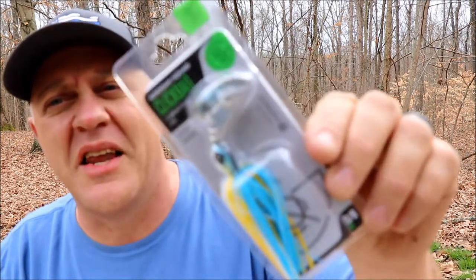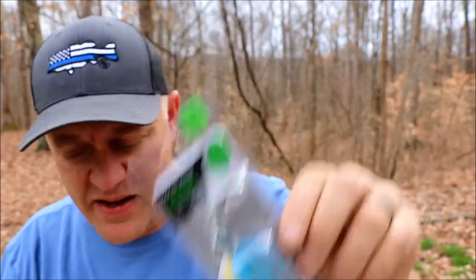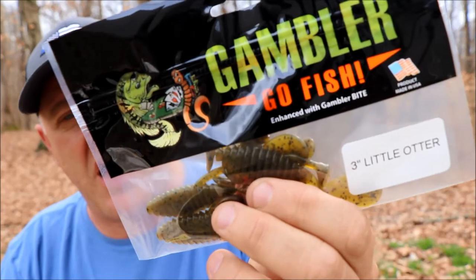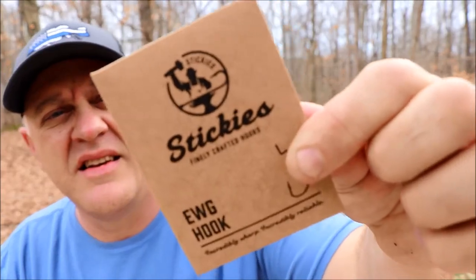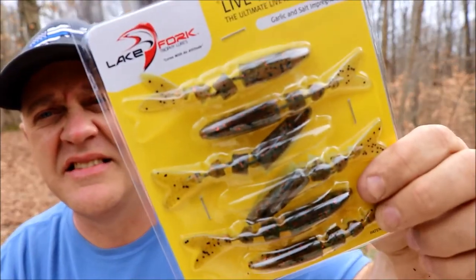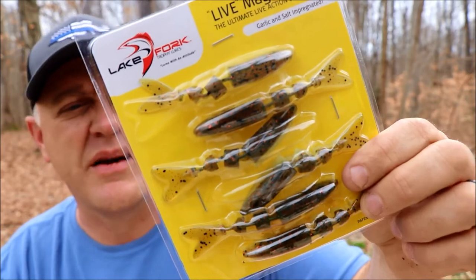So anyway, let's recap this. Guggen Squad clickbait, probably my favorite bait in the whole box. Gambler Go Fish 3-inch little otter, nice bait. We got three-aught EWG hooks from Stickies. We got these segmented soft plastics. That'll probably be really good this spring when they start feeding on shad. Looking forward to using that.